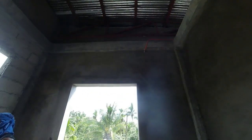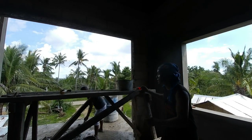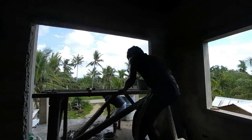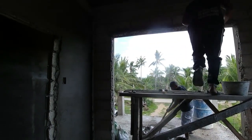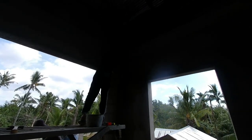Right now they're working on the outside. That's where the balcony is. There's a 6-foot balcony that goes out the front that's going to be a sliding glass door. And they're doing the rendering on the walls there. So this front room's almost completed.